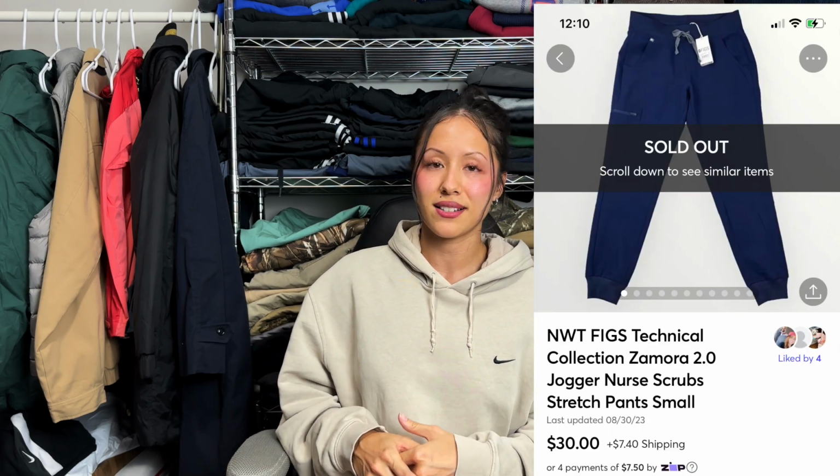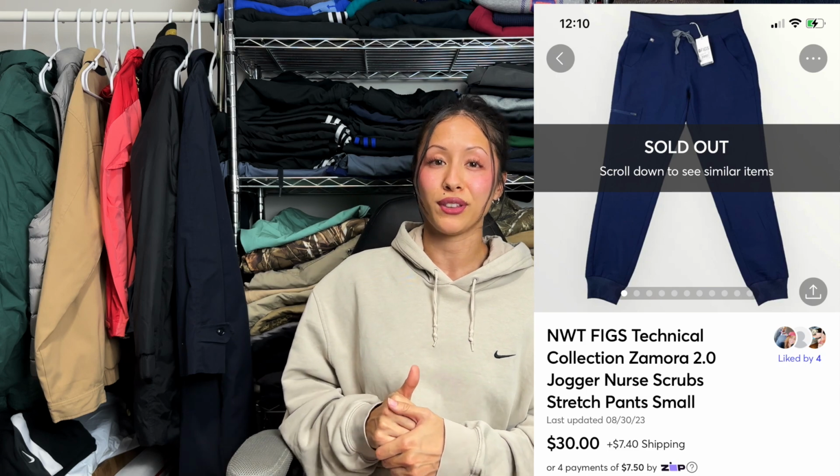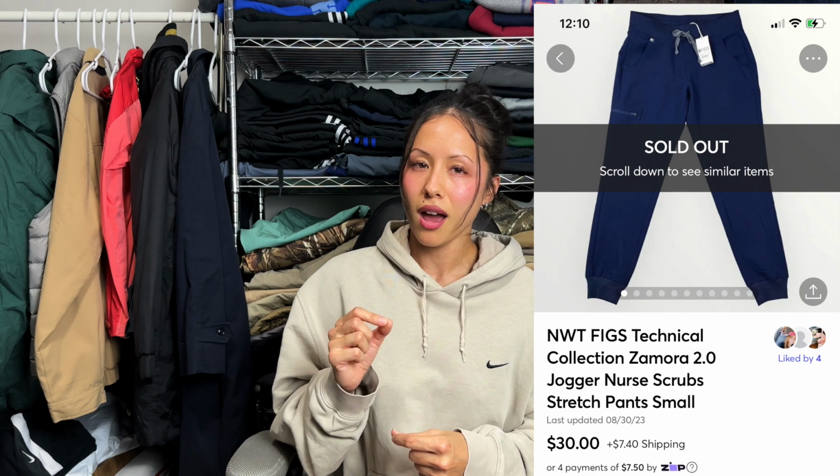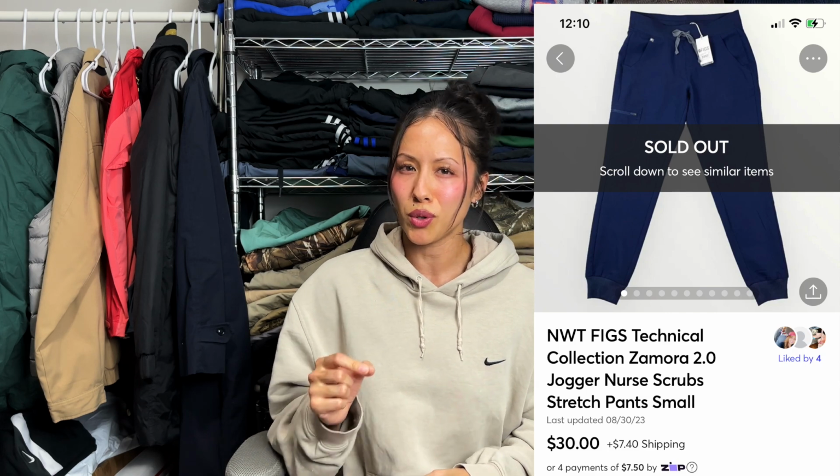Moving on to our last platform, Mercari. We have brand new with tags Figs joggers. Figs is a solid nurse brand to be on the lookout for. Nurse brand as in scrubs brand. I thought I was going to get a little bit more since it was new with tags, but looking at the comps, I was a little bit disappointed. I was like, still a good flip from $49 though.